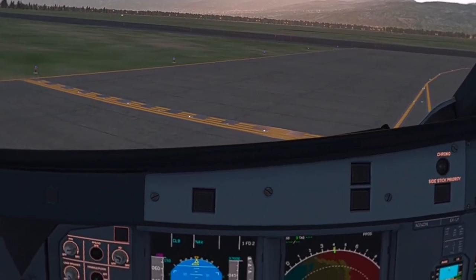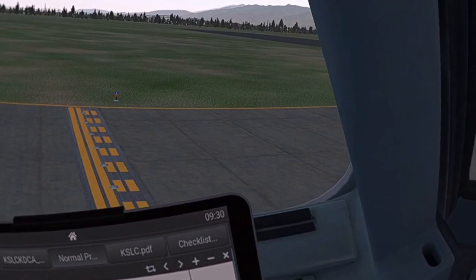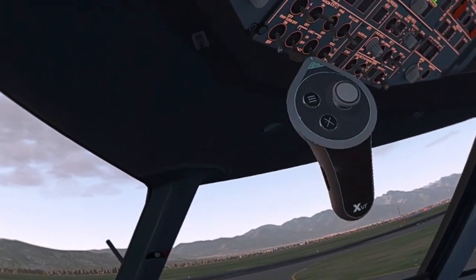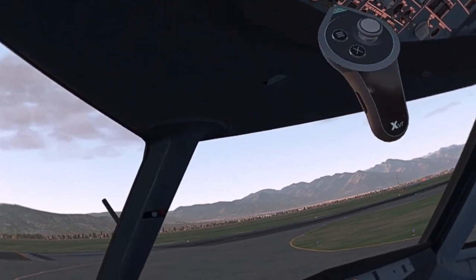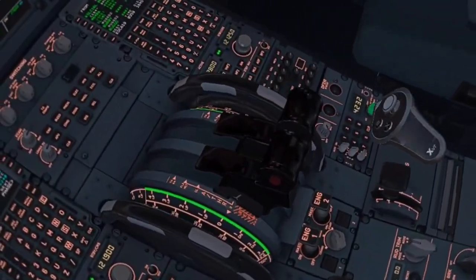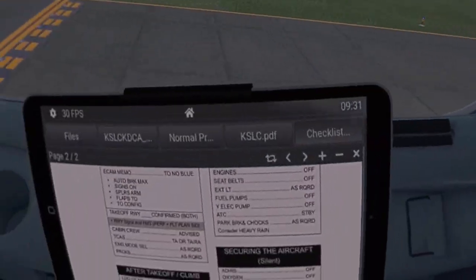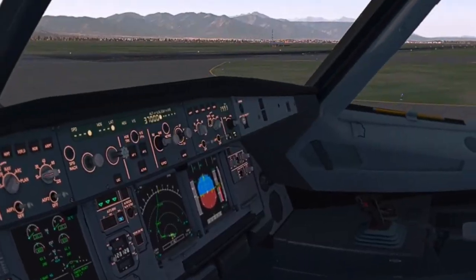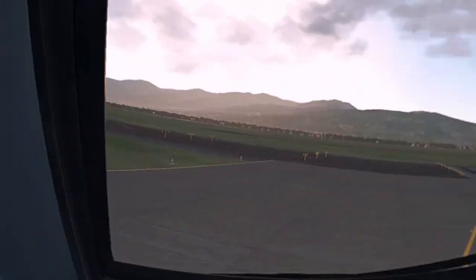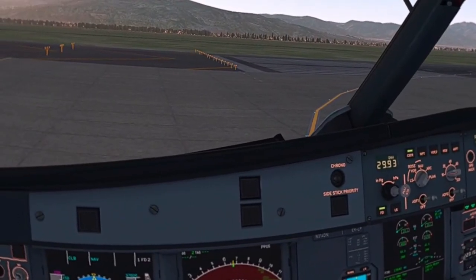Cross 27 left at Charlie, hold short 27 right. Delta 760, ready for departure. Delta 760, wind 139 at 7, cleared for takeoff runway 16 left. Cabin crew, prepare for departure. Engine mode selector normal, packs on. Takeoff checklist completed.